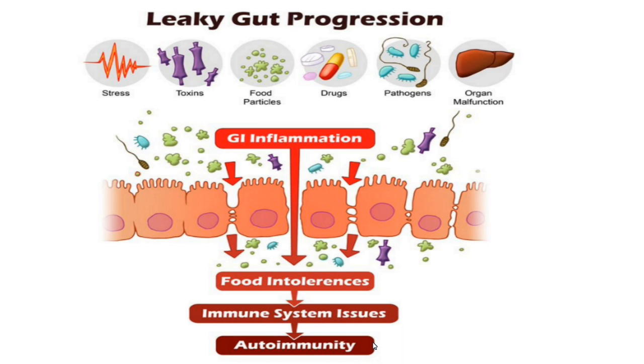Because we've got system issues, because it's very hyper responsive. There are things coming in that are not supposed to be there, and the body says, I've got to attack you. And so oftentimes self is attacking self, because as all of this is circulating in the bloodstream, it's circulating through organs, through glands, for example, the thyroid. Every 26 minutes, our blood is circulating and going through the entirety of the body.